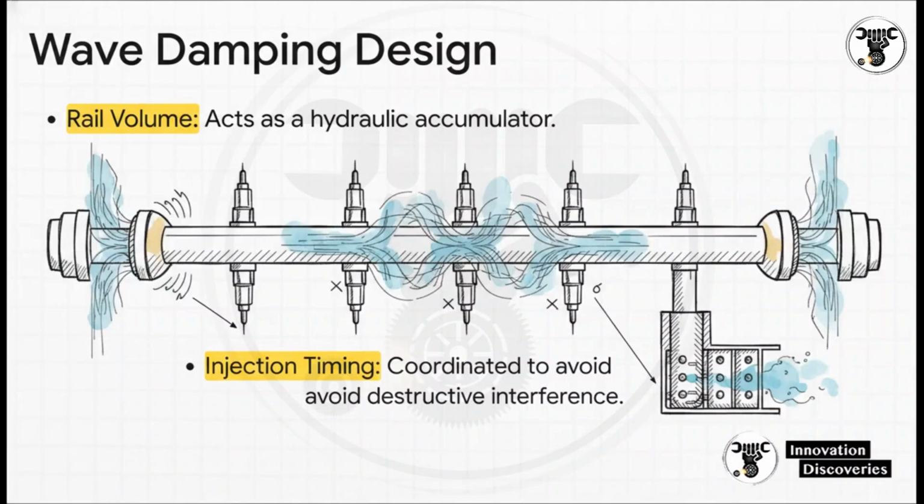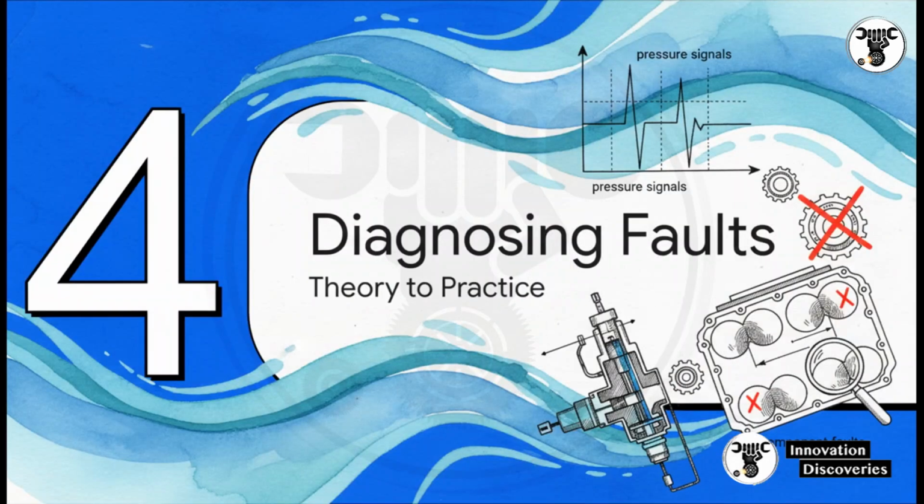So, as engineers, what do we do? We turn this physics problem into a clever design solution. The physical volume of the rail itself acts as a kind of hydraulic shock absorber. Its specific length and diameter are tuned almost like a musical instrument to manage how these waves reflect. Even the engine's firing order is carefully planned to prevent these waves from crashing into each other destructively.